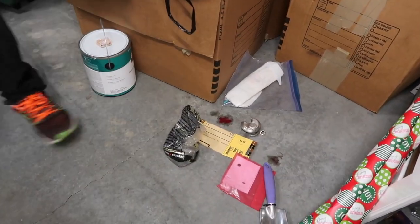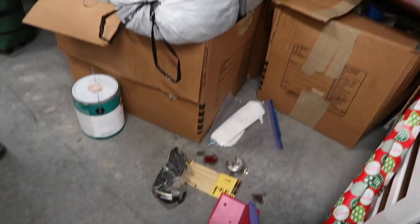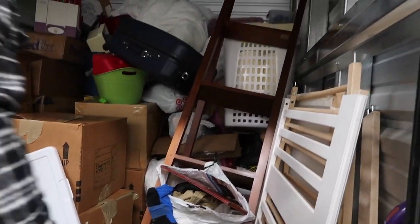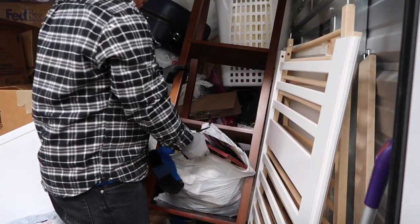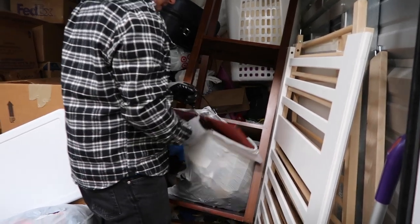Okay, so far this has been an interesting unit. Right, Mom? Yep, it's been interesting. That's the shelf I like. That is a nice shelf. Yeah, it's from Pure One.